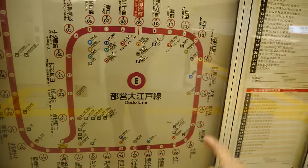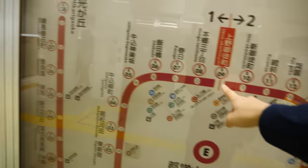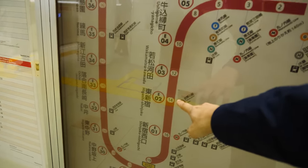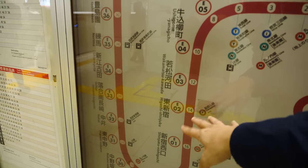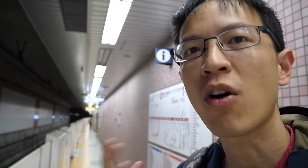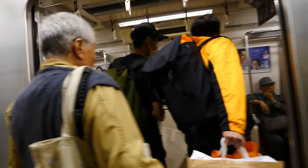Right now I'm on the Oedo line, so I'm here. I'm going to transfer at Higashi Shinjuku. The shop is at another station, so I need to transfer there. One thing I noticed about the trains here is they are very punctual. The seats, they are cushions. People do not talk much on the trains. There are actually signs on the train that tell people not to make phone calls and not to make too much noise on the train.